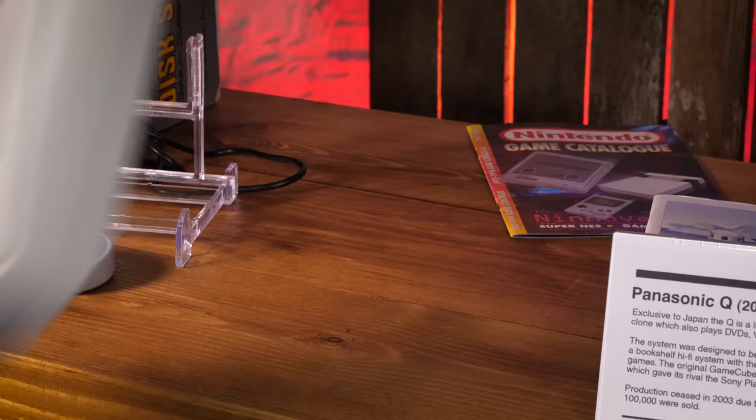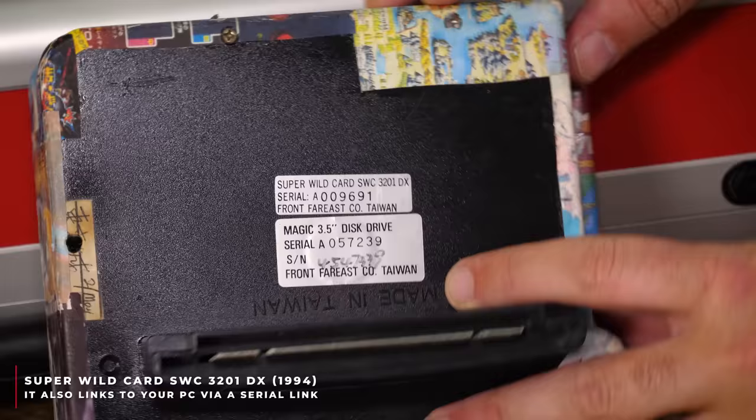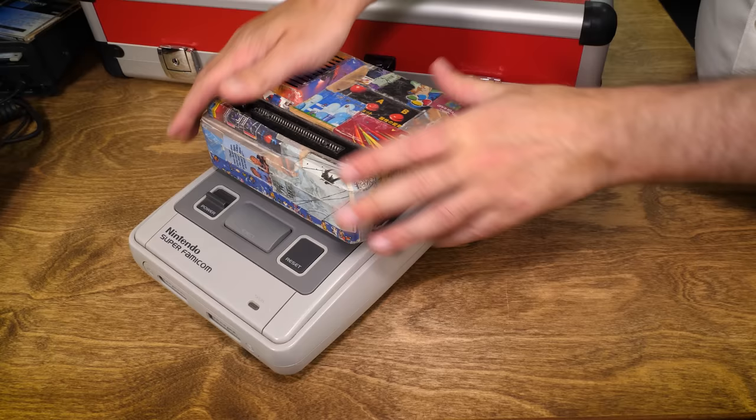Sitting next to our Super Famicom is an odd looking thing which has been decoupaged by the previous owner. This is a Super Wildcard. If we look underneath, we can see that the model is a 3201DX, and the purpose of this is to back up and to run games from a regular 3.5-inch floppy disk. Unlike the official disk system we saw earlier on the Famicom, this is an unofficial piracy device. The unit slots into the top of the console like so, and then you would load from your floppy disk.